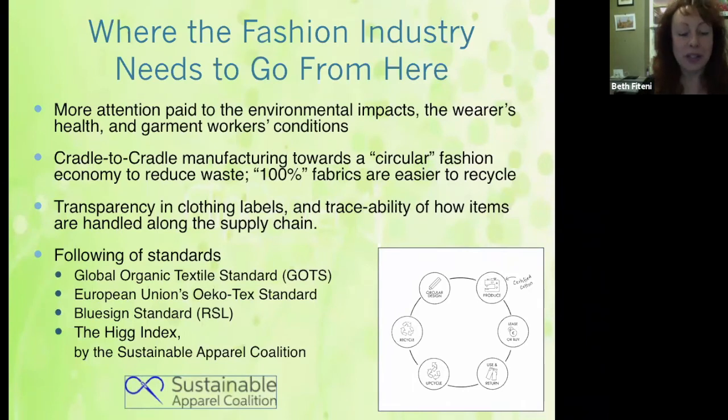So overall, coming back to the issue of the fashion industry and where we need to go from here, obviously more attention needs to be paid to the environmental impacts. First of all, to the wearer, because we're not exactly sure how many of the chemicals will actually go into our skin. The skin is the largest organ of our body. So especially when we're perspiring, there's a potential for chemicals in the clothing to enter our bodies. And of course, it's a big issue with garment workers.